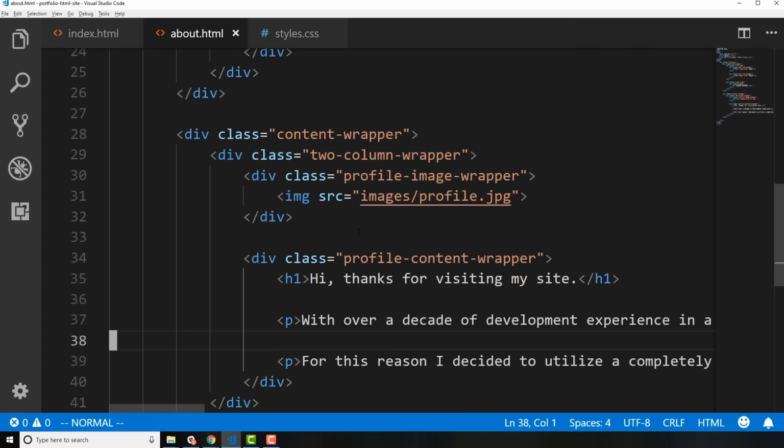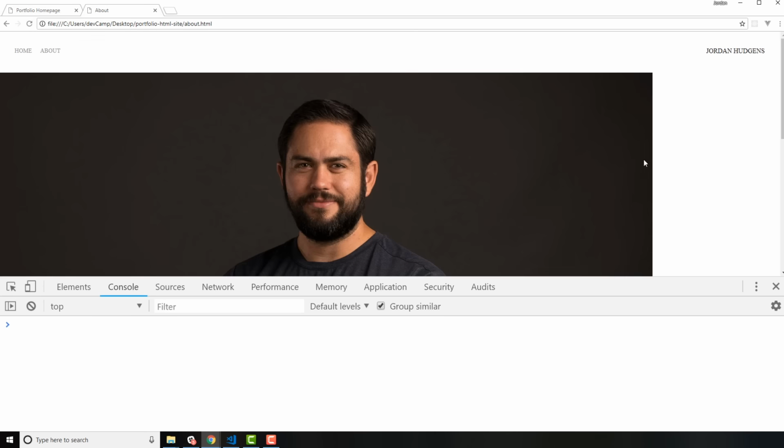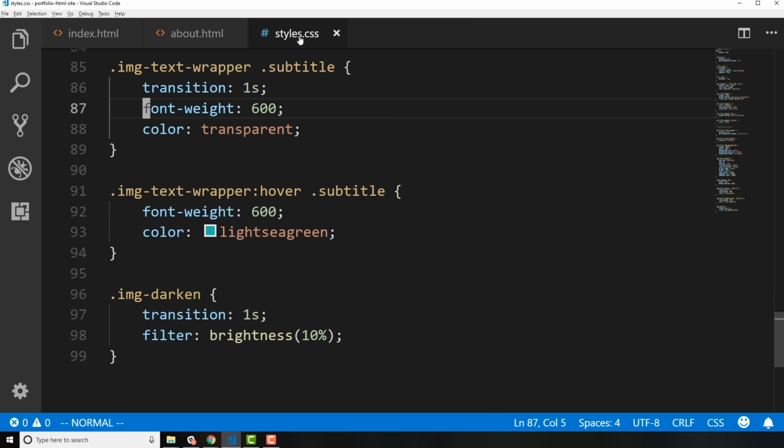Okay, so now if I hit save, let's go and see what we're dealing with now. So if I hit refresh, you can see, okay, kind of, but not really. So we have the image, but it's taking up a lot of space. And this is the size of the image. This is the actual size that we have. And then we have this below it. So this obviously needs a few styles. So let's go and add those.